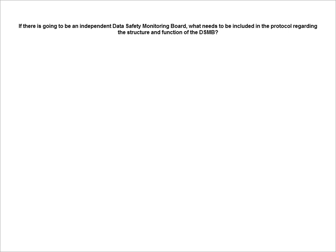But that's pretty much it. You don't want to get into a ton of detail, okay? You want to give yourself the flexibility if the members have to change. You don't want to put the members in; a lot of the information that you're going to be giving the DSMB also changes, so you don't really want to put in a ton of detail about that.